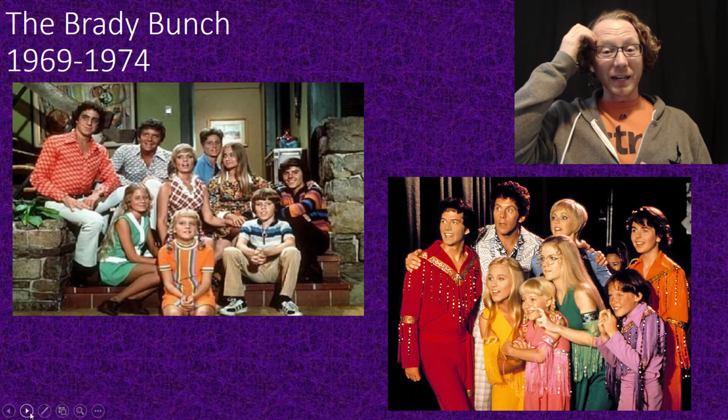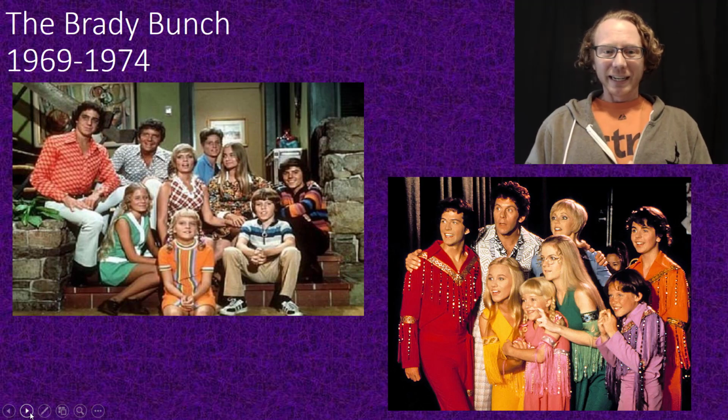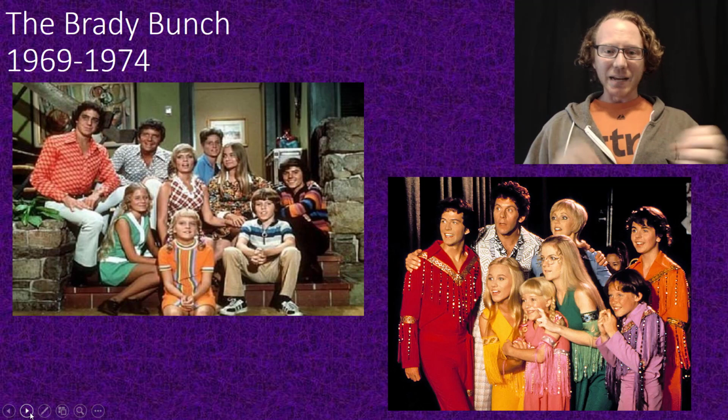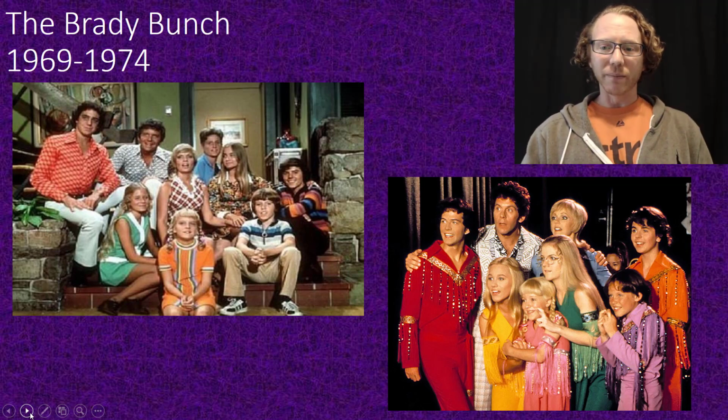Examples of the 1970s would be a group called the Brady Bunch, a TV show. Once again, you can see there's a lot of variety with kids' clothes during this time. It's not just one style. You had a lot to choose from going from the 60s into the 70s.